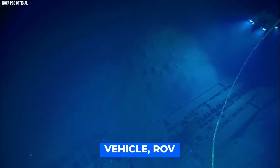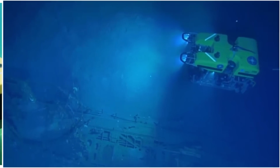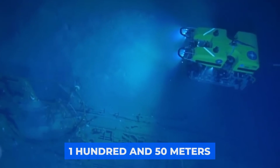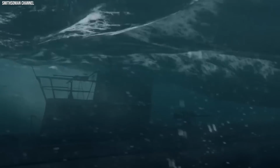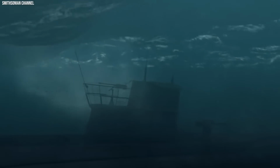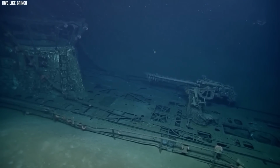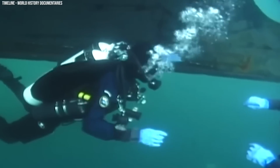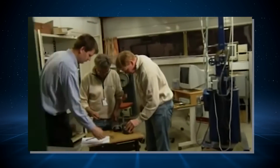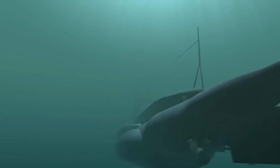Their remote-operated vehicle, ROV, fitted with advanced cameras, descends 150 meters into the deep, guided by scientists in the control room. After hours of exploration, a flask of mercury, the object of their search, emerges from the seabed. Samples of seawater and sediment are also collected for analysis. Back on land, scientists examine the flask, confirming its connection to U-864.